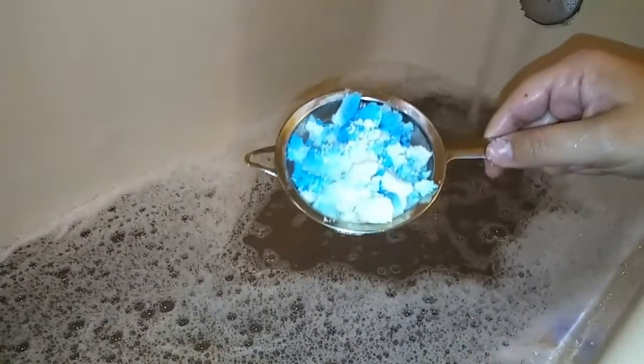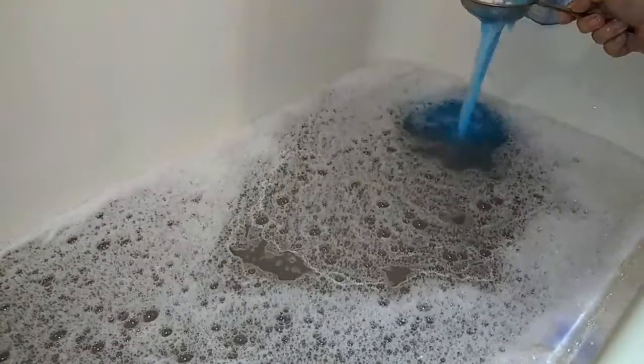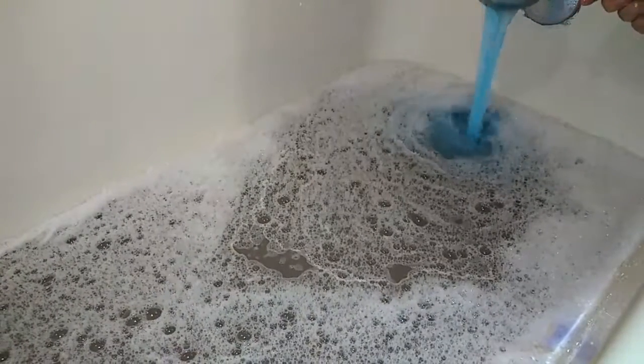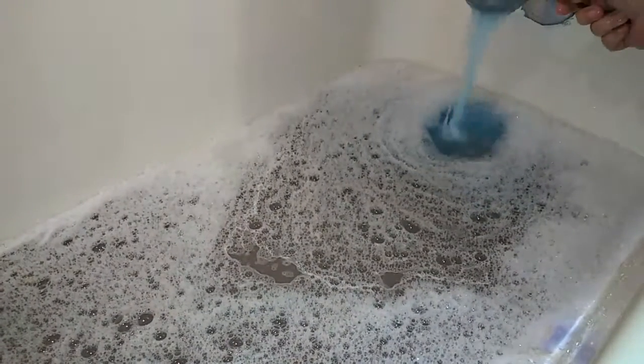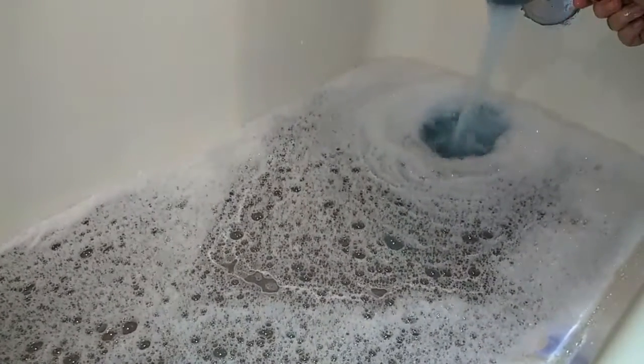Okay, so this is what it looked like on the inside. It's got some light blue, some dark blue, and some white. And I'm just going to hold it under. Whoa! Look at that color. And look at all those bubbles. Oh, so many bubbles. And it smells amazing.